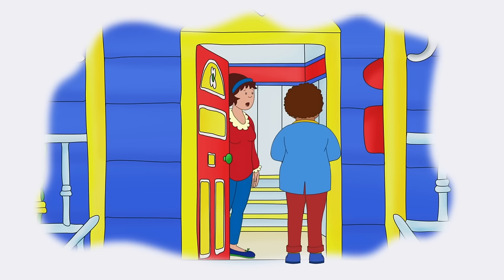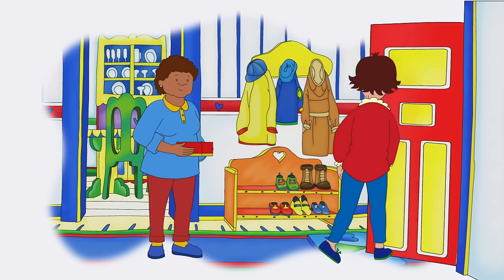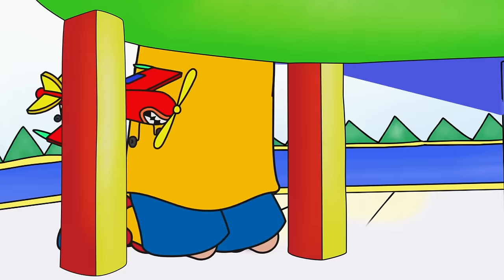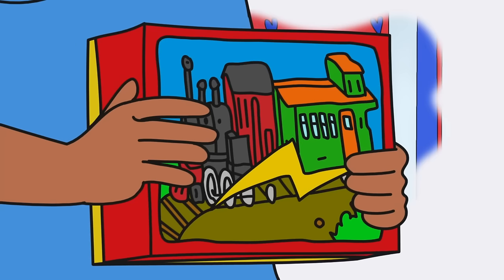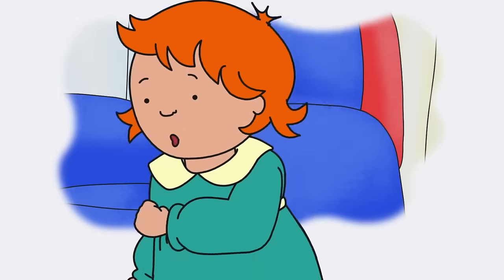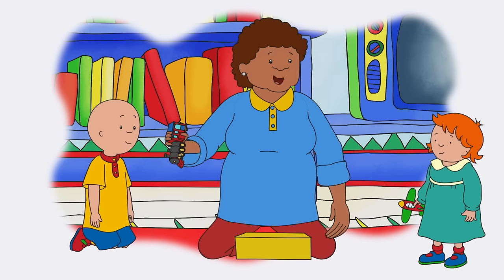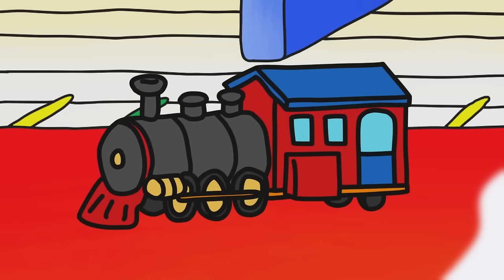Oh, hello, Mrs. Howard. Come in. I hope you don't mind, but I brought over something special. I think Caillou's going to love it. Hello, Caillou. I have something to show you. The Lightning Ball Express. It's a perfect scale model of a coal-fired train, complete with caboose. Choo-choo? That's right, Rosie. A train. An electric train. It was my son's favorite toy when he was growing up. Why, I hadn't seen it in years.